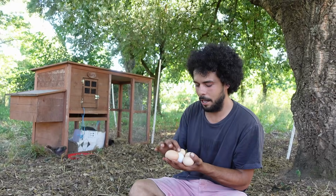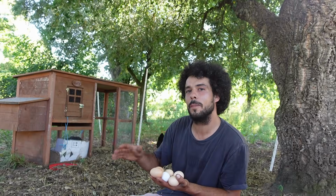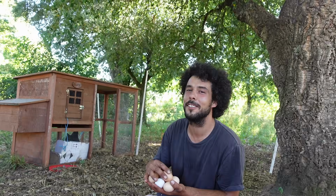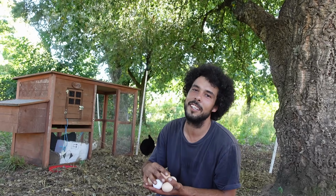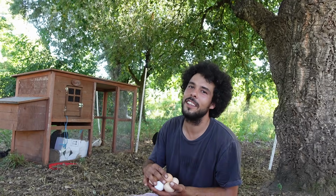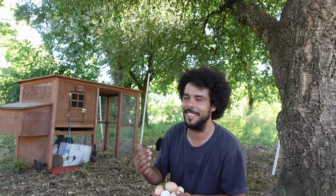And you also eat the chicken? Well, the males, we let them grow a bit, and then we are not able to do that, so we give them to my mom. She kills them, and then she gives it to us already cooked, and then it's good. She just doesn't tell Sara, because she prefers to not know they are the chickens.